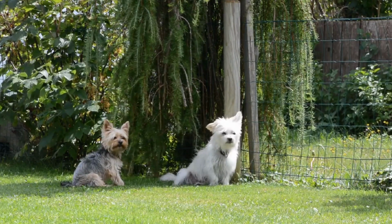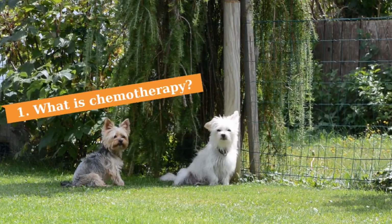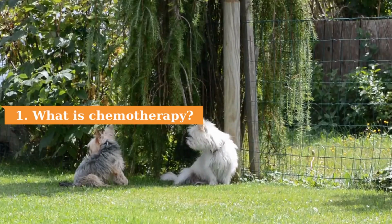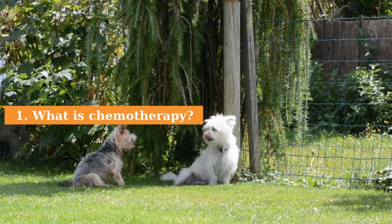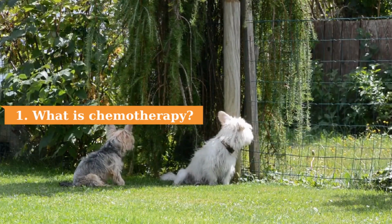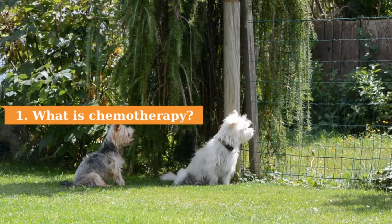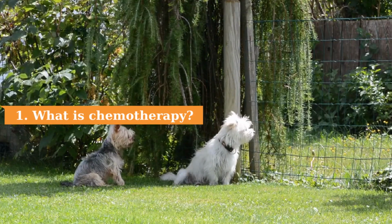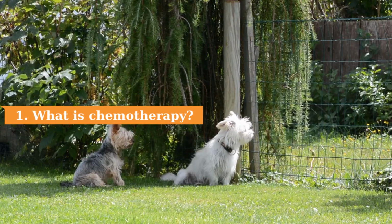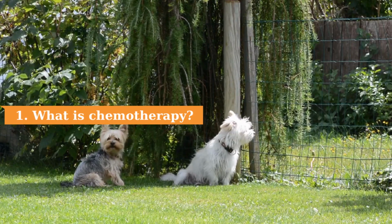1. What is chemotherapy? Chemotherapy uses drugs to attack cells that grow and divide rapidly. This means that the drug can attack cancer, but it also attacks normal, healthy, rapidly dividing cells in the body, which can cause side effects. Chemotherapy is available in injectable and oral forms, and multiple medications are often used initially or when the cancer returns.